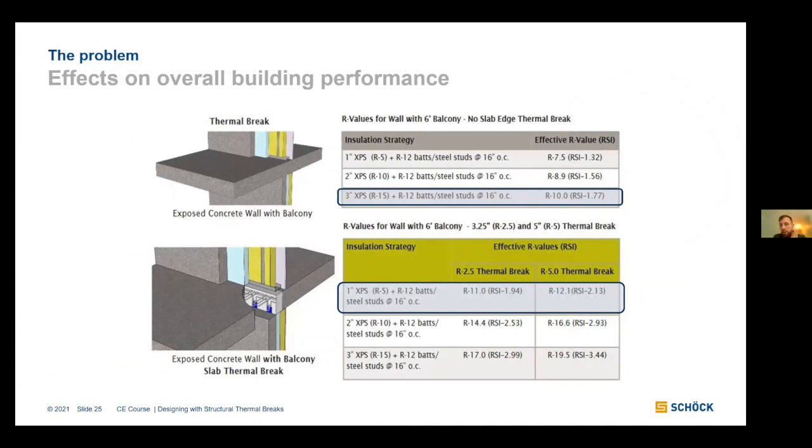So here we show just some of the effects on the overall building envelope of having just your exposed balcony versus a balcony with a concrete thermal break. What we're able to do is effectively use less insulation to achieve an even greater R value as a whole of our wall makeup or our wall envelope. Conventional concrete thermal breaks would be about 3 inches wide. And really what you can see is even if you were to do 3 inches of extruded polystyrene with an R15 R value and pour through, your effective R value is still going to be less than that of a thermal break assembly with a 1 inch extruded polystyrene. So if you ignore the problem or you design around the problem, that obviously doesn't make the problem go away.